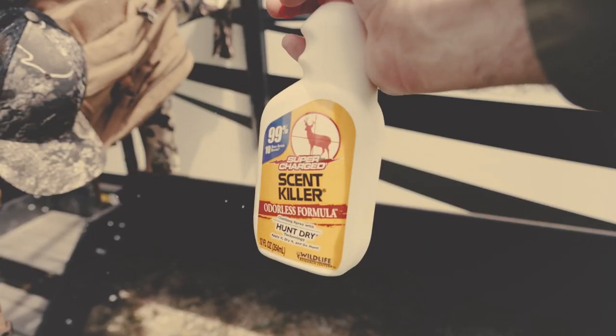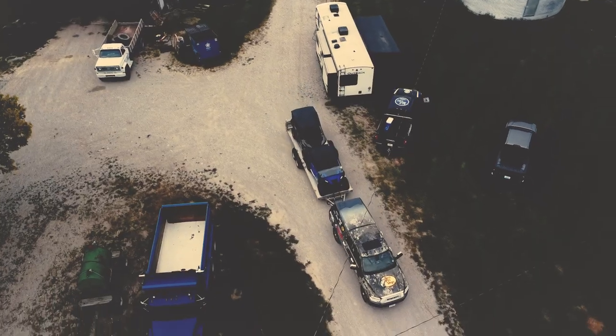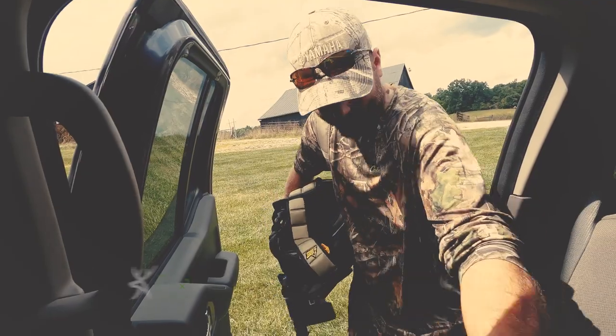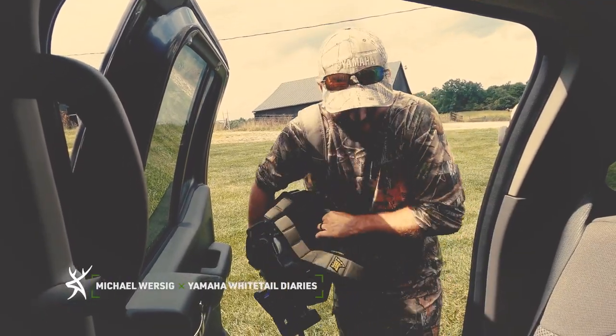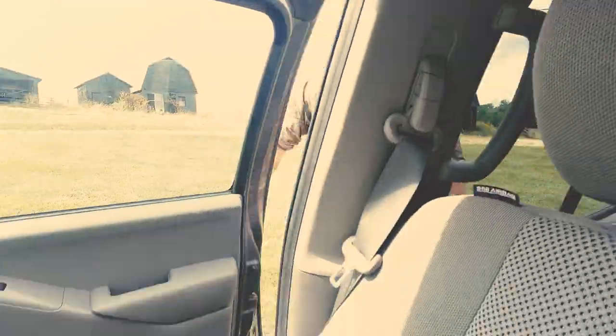Opening day, about to roll out for our first evening hunt. Can't wait. Got Michael Wersig rolling with. He'll be popping in here shotgun anytime now and be rolling out and seeing what we can see. Opening day is like, can't have a big enough checklist. Let's go.